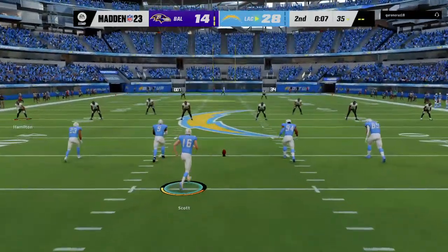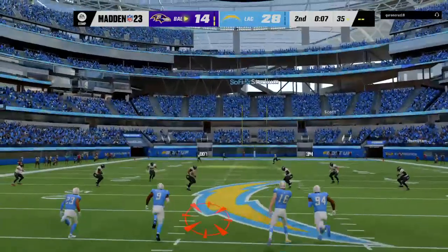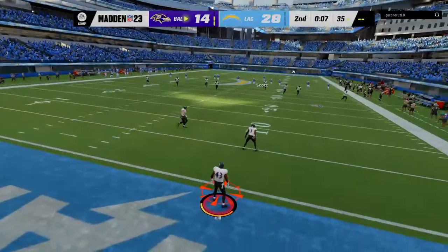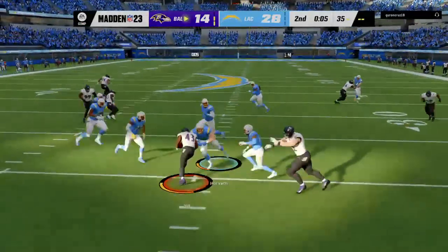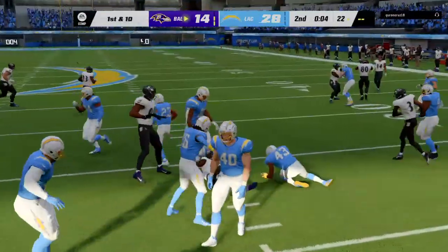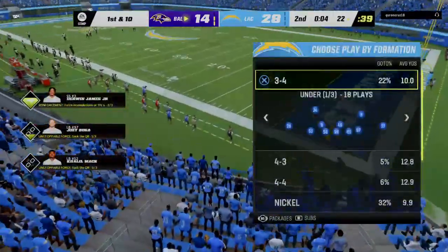Maybe time for one play on offense. 7 seconds to go in the half as the kick is away. Taken at the goal line. And he's up past the 20 to the 22-yard line.